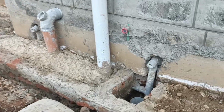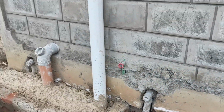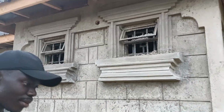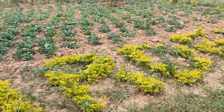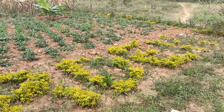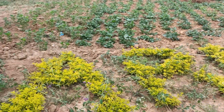Yeah, so this is a shared toilet. It's in around this area, and from it we get to that manhole. I also had a writing here, garden. I don't know if it's visible as per now, but if we did well, it will be visible and trimmed. It will be very, very visible.